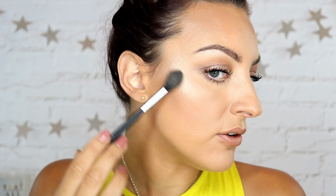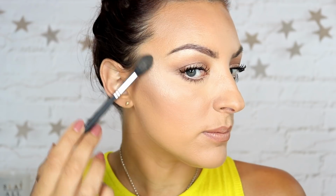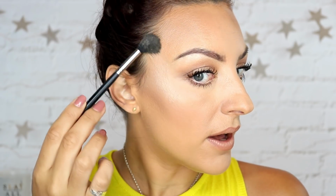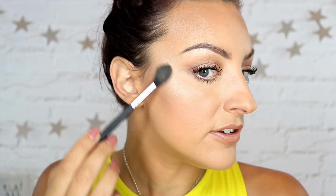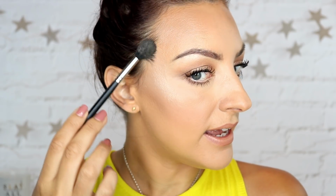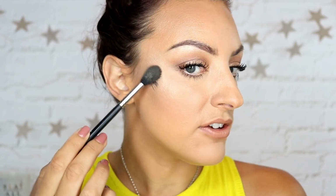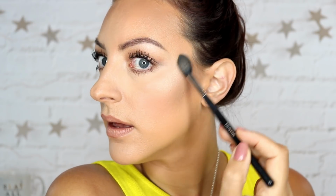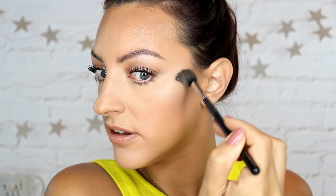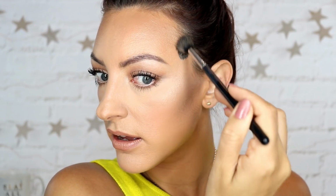be blinding. You can certainly use this with some Fix Plus if you wanted even more, but I just love the fact that it melts into my skin. It blends so nicely in. It doesn't exaggerate my texture as much as lots of highlights do. And the shade is like perfect for my skin tone. It just doesn't leave any color to the skin.